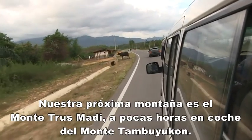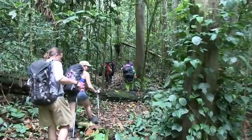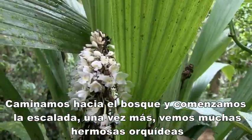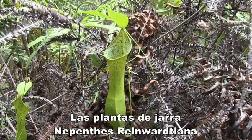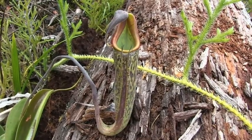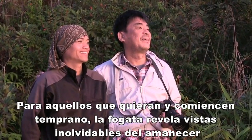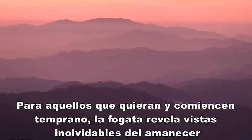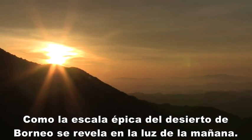Our next mountain is Mount Trusmadi, a few hours' drive from Mount Tambuyukon. We trek out into the forest and begin the climb, once again seeing beautiful orchids and the pitcher plants, Nepenthes reinwardtiana and Nepenthes fusca. And we camp that evening on the slopes of the mountain for the night. For those that want to, an early start around the campfires reveals unforgettable sunrise views as the epic scale of Borneo's wilderness is revealed in the early morning light.